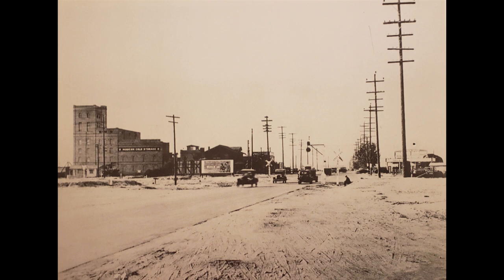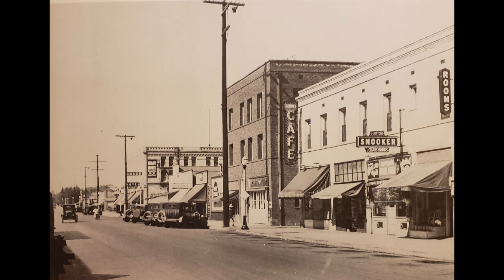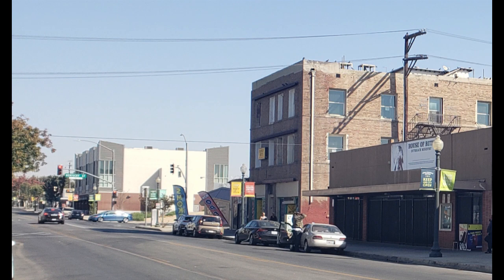This is looking north up Union Avenue from Sumner Street in 1931. This is the same view looking north today with the Union Avenue overpass. This is looking north up Baker Street on the east side of the street in 1932. This is the same view today.